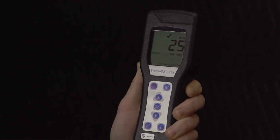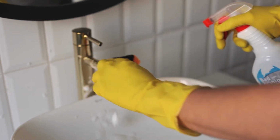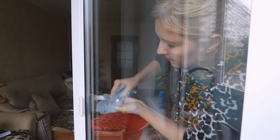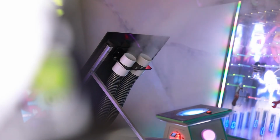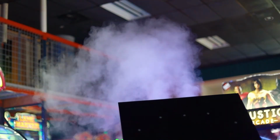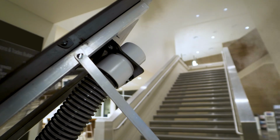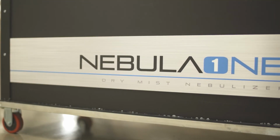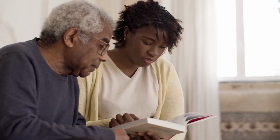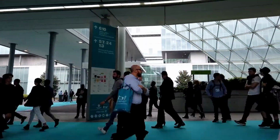Why continue to spend countless hours and manpower using toxic liquids, spraying and wiping only surfaces you can see, when you can create a completely disinfected and protected space using a natural, safe substance with just the push of a button? The NebulaOne machine is built to last, made from high-quality products right here in the USA, and it is ideal for use in nursing homes, schools, airplanes, athletic departments, and high-traffic businesses.